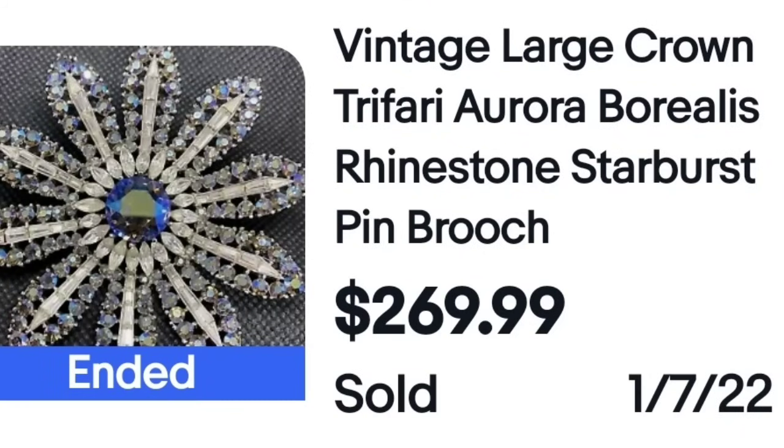Now, I was pretty surprised. I knew some Trifari could do well, but you're going to see as we go up higher, Trifari can do very, very well. So do not neglect to look at those Trifari pieces. This one here is a vintage large crown Trifari Aurora Borealis. Aurora Borealis stones is another thing that really can sell these brooches. It is a great keyword. And you see here, starburst, that's another word that I like to use a lot.